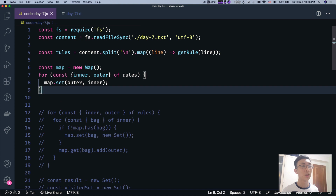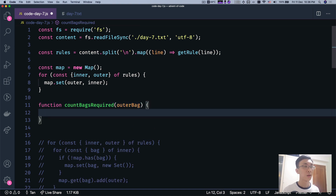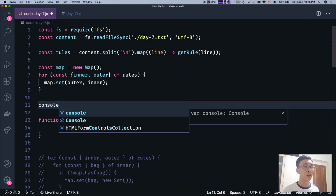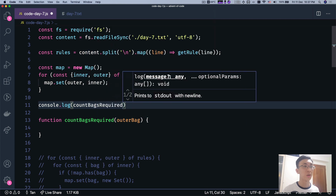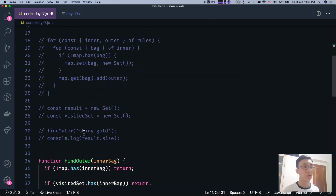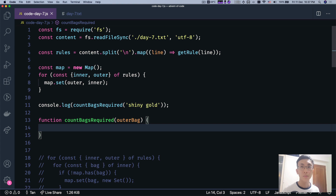Okay, now what we need is that for each of the bags, we'll find how many bags it needs to have, right? Count bags required for an outer bag, right? And our goal is to find count bags required for shiny gold bag. Shiny gold, right? And that's it, right?